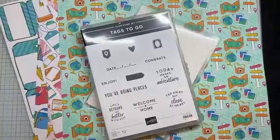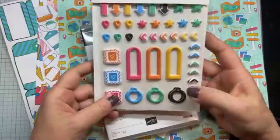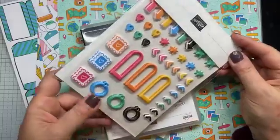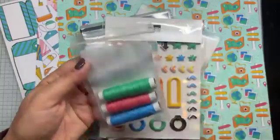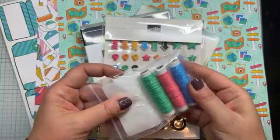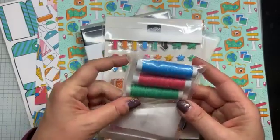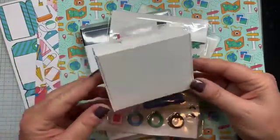And then some really amazing accessory pieces. So we have some puffy stickers that could be used. So you could stamp little sentiments in here. Really cute. And then my favorite, twine. Oh, I love twine. And I love these bright colors. I think these are going to be amazing for spring and going into Easter with the blue and the pink. Love that.